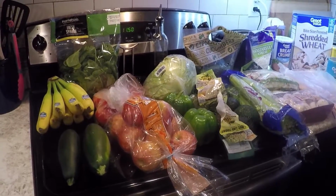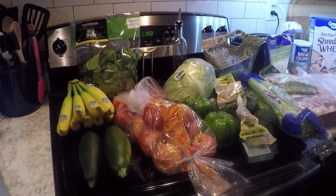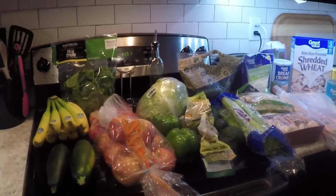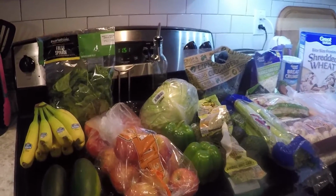Alright guys, as Jackson said, here is our grocery haul for week one of No Spend January. So I tried to do a budget week of groceries, and this is what we got. We spent $60.91 at Walmart, and here's our produce.